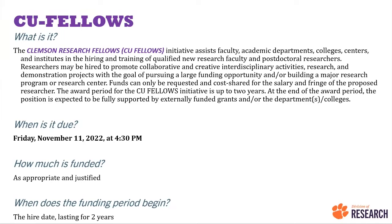Yes. So when you talk about the competition between different departments, I can collaborate with people from a different department, that's acceptable, right? Yes. Okay. Yes. Thank you very much. And you can collaborate across colleges too. We've had multiple CU Fellows applications come in that have faculty involved across different colleges.